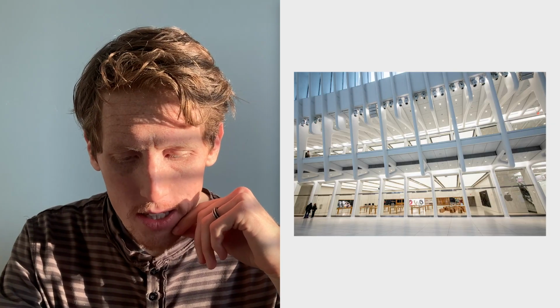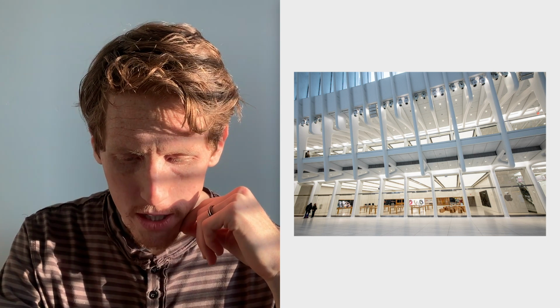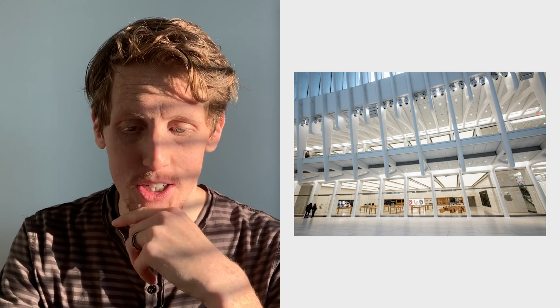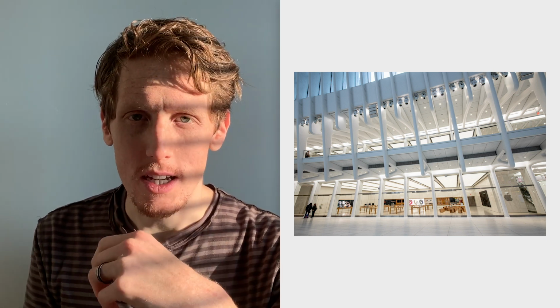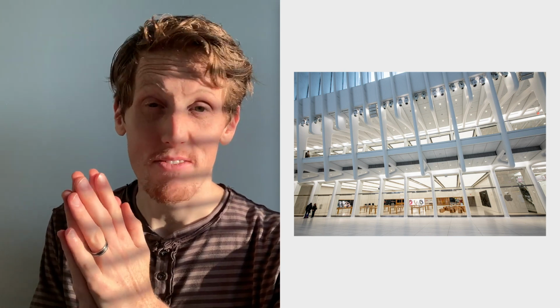A closed Apple store at the Oculus Shopping Center in New York City, a photo taken by Roy Rochlin, I believe. And this was actually my mom's favorite photo from the bunch. She thought it was interesting how the Apple store was empty, given that it's normally a very, very busy place.